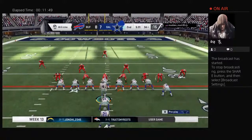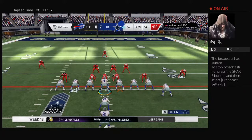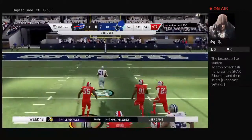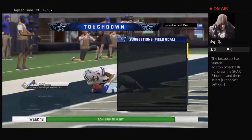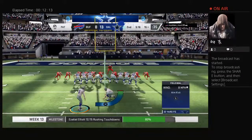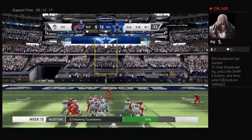Would have been a decently long field goal, 51 yards from here, but instead they're going to go for it. They'll run it with Elliott. He's got a first down and much more inside the 20. Touchdown, Cowboys! Ezekiel Elliott, his 2nd touchdown of the game, giving him 12 on the season. And the Cowboys push out in front further.